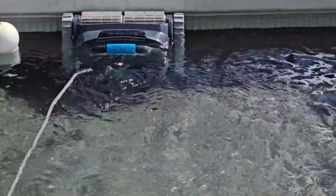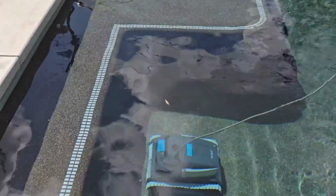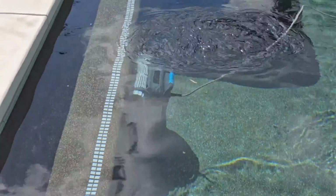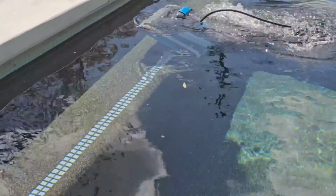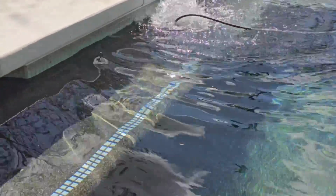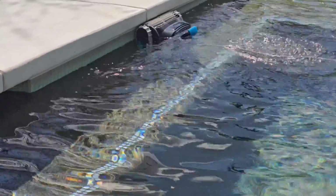This L1 is able to reach my tanning ledge and scrub it and reach the water line above my tanning ledge. All right guys, so there's the L1 in the actual pool here. It's actually reaching my very steep tanning ledge right over here. This is a ledge that goes straight up, and look at it climb up my tanning ledge right there. Awesome. It's going to go up more, and it'll actually hit the water line over there as well. See that? Up my very steep tanning ledge right there.